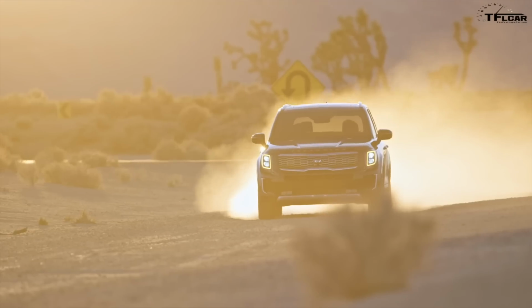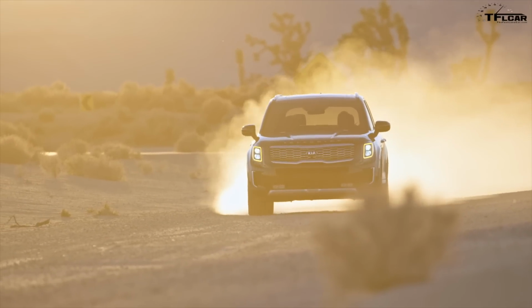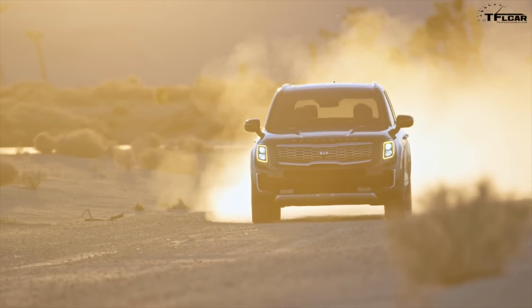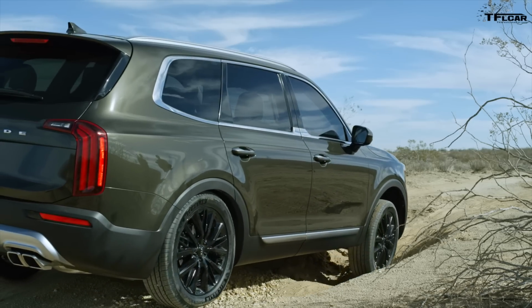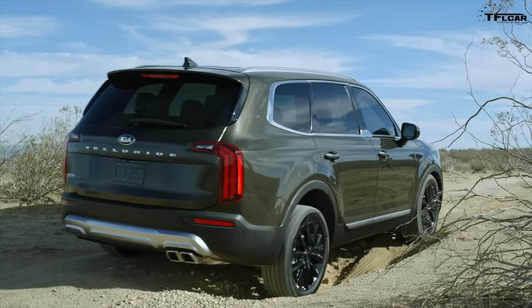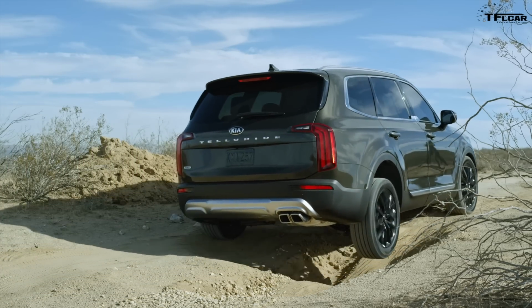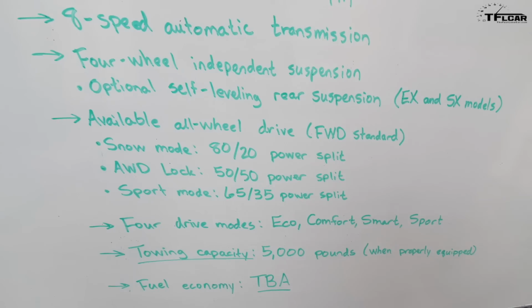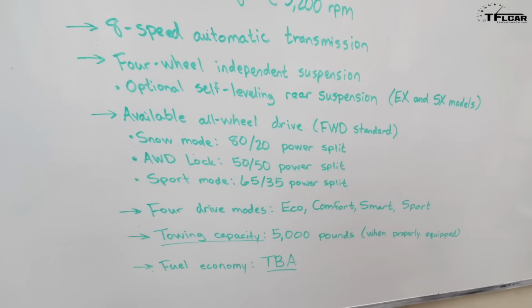That power will be sent to either your choice of the front wheels or all four wheels through an 8-speed automatic transmission. The suspension setup on the Telluride is a four-wheel independent setup with optional self-leveling rear suspension available on the EX and SX trims. You can have all-wheel drive as an option, but front-wheel drive is the standard.